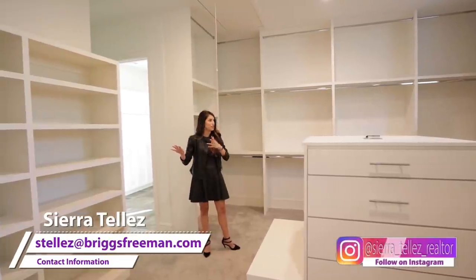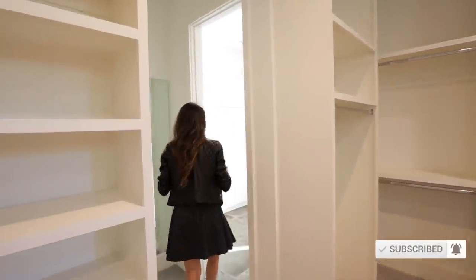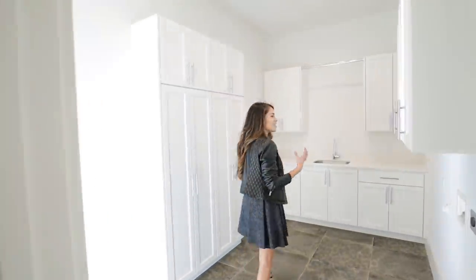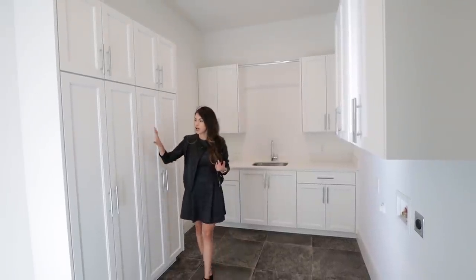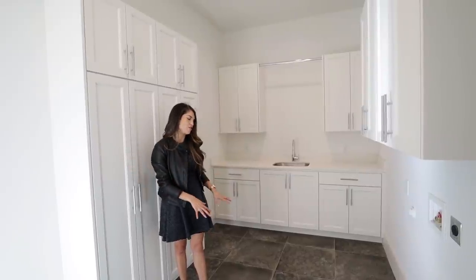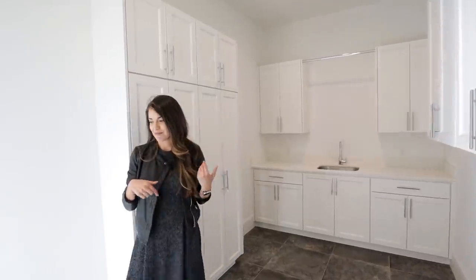Built-in custom cabinetry all along this room. And my favorite part is there is a full-size mirror right here so you can check yourself out before you leave. And then like so many houses that we're seeing these days, the master closet is connected to the laundry room. So big walk-in laundry, tons of cabinets. You can kind of hide your cleaning supplies, which is what the current owners did with this. Beautiful tiling in here, and it's so perfect to have it right off of the closet because you don't have to haul your clothes anywhere to get them clean.